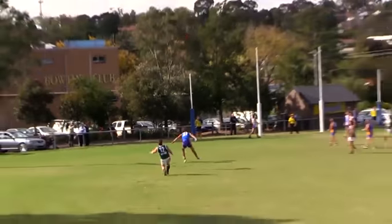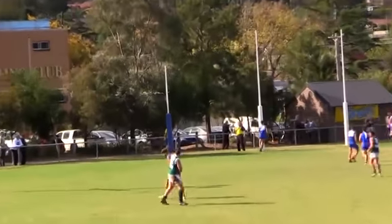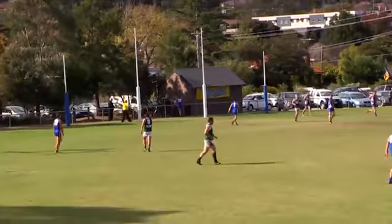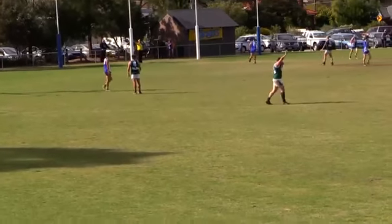Big hoops, here he is, Mickey Hooper. Is he going to swing back enough? It's just sliding in the breeze. It's not going to get there. Out to the left for one behind. That's the first blemish on the Greensborough scorecard for the day.